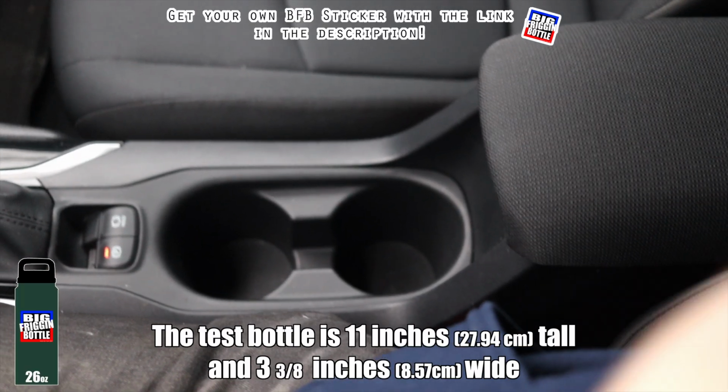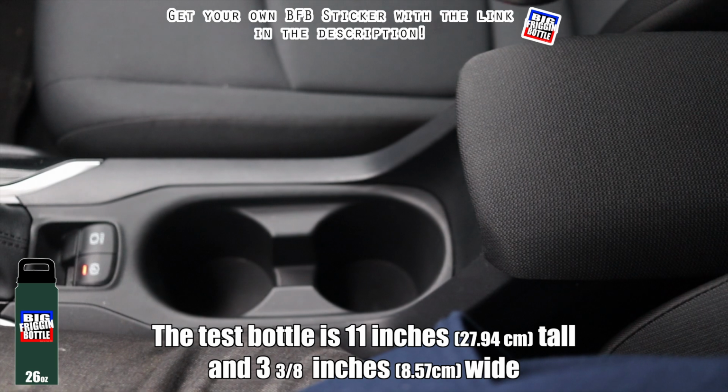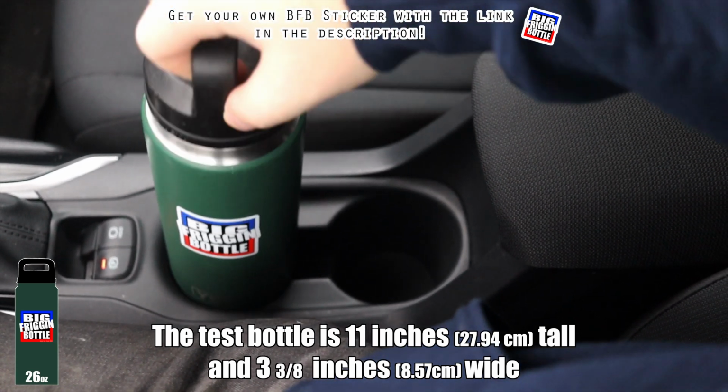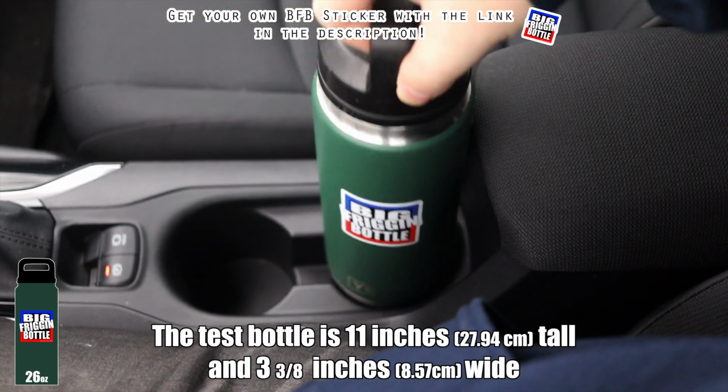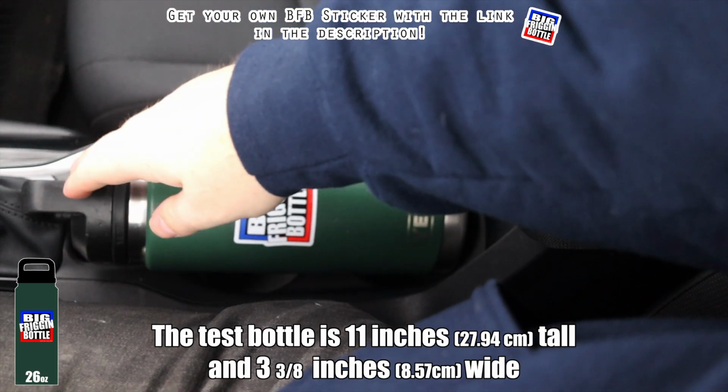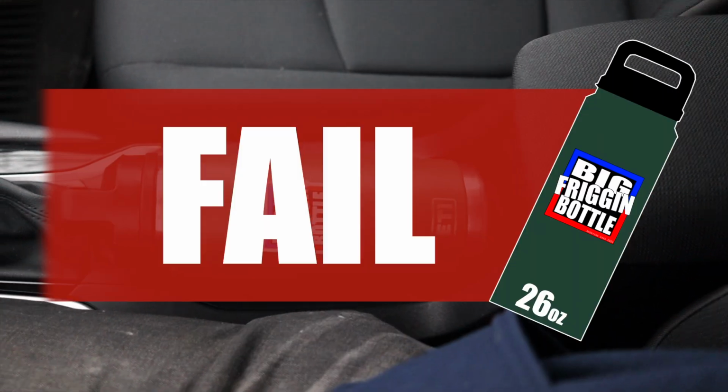So we will do a big friggin' bottle test here in the 2022 Toyota Corolla Cross. Finally reviewing one, but unfortunately, it does not fit the big friggin' bottle. It barely starts to, but then it just gives up pretty easily.